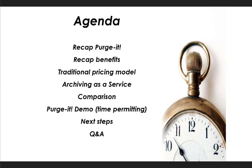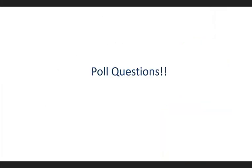So we're going to do a quick recap of Purge-it. Going to talk a little bit about the benefits just to refresh it for everybody. What we're then going to do is look at the traditional pricing model that we've used for the Purge-it solution, then talk about archiving as a service and how the pricing model for that works and the offerings. Do a comparison. If we have time, we'll dive in and do a bit of a demo on the actual Purge-it product, and talk about what the next steps could be for yourselves, and Q&A. We will stop several times for questions as we go through.